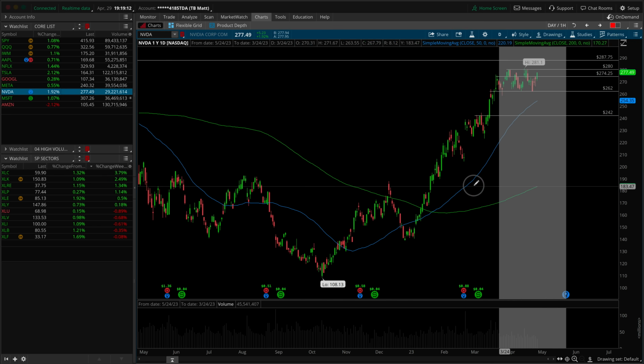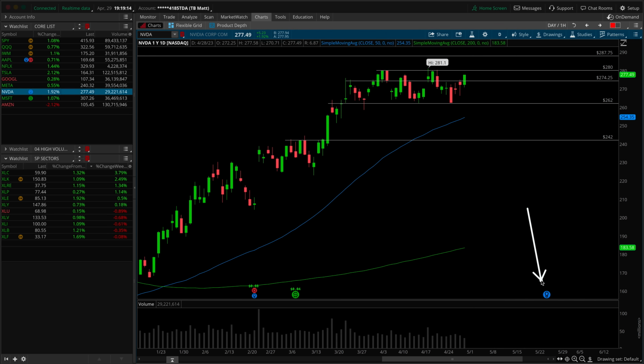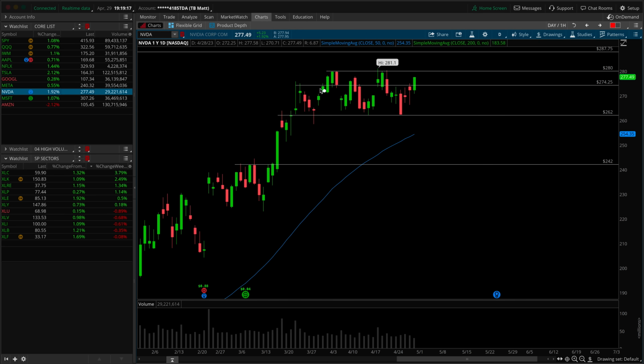Moving right along to NVIDIA. Earnings often no man's land. It always feels like NVIDIA is always late to the party. Anyways, here's the balance range. Once again, fairly straightforward. Over 280, target 287.75.